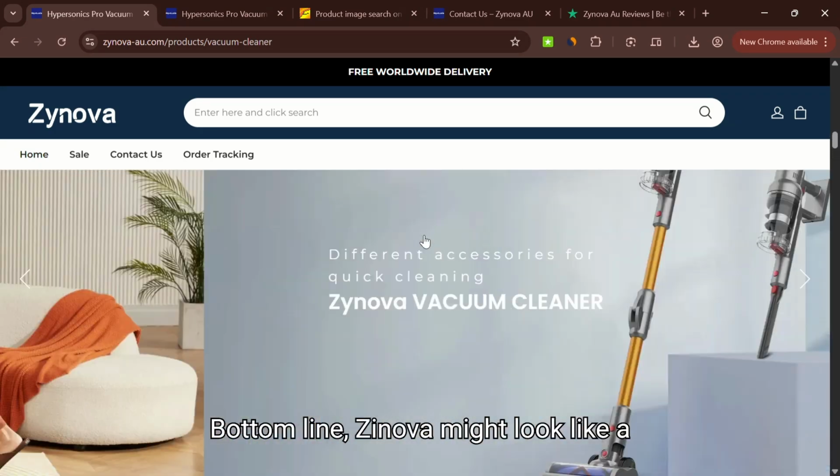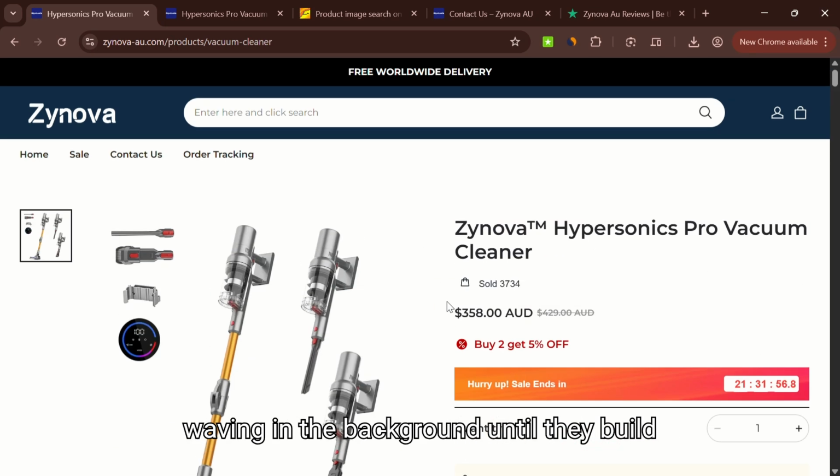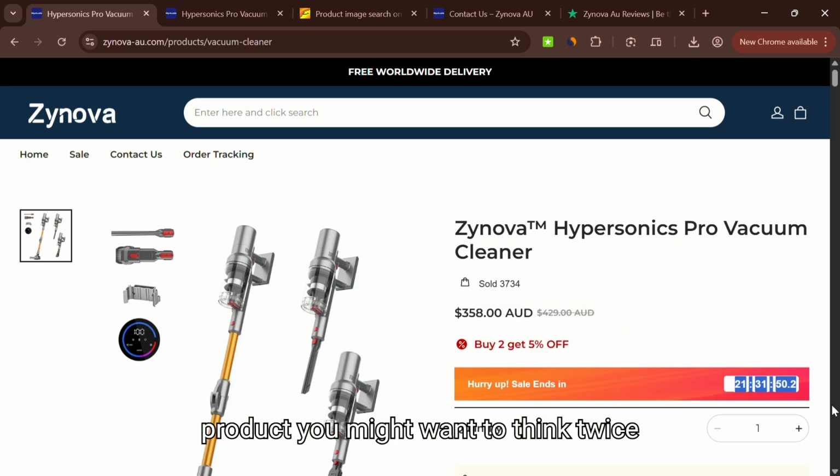Bottom line, Zynova might look like a solid buy, but too many red flags are waving in the background. Until they build a stronger reputation with real customer feedback and transparency, this is one product you might want to think twice about before buying.